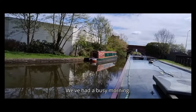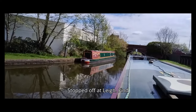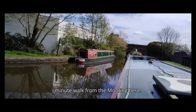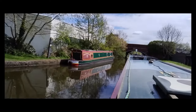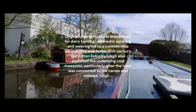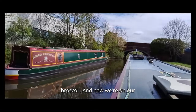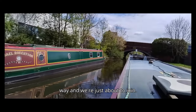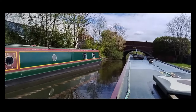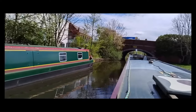We've had a busy morning, stopped off at Leigh, found the laundrette, which is about a 20 minute walk from the mooring here. Popped into Aldi to get some essential supplies, two bottles of wine and a stick of broccoli, and now we're on our way, and we're just about to join the Bridgewater Canal here at Leigh.